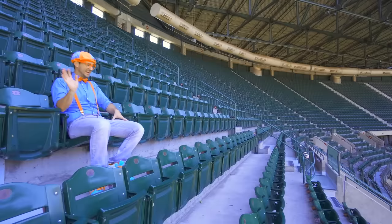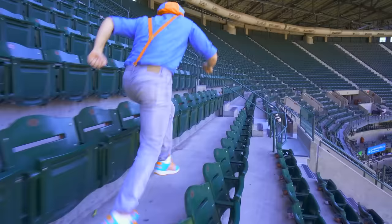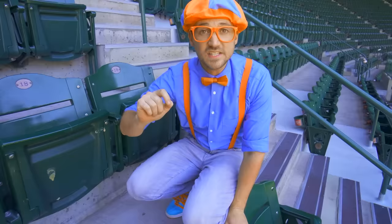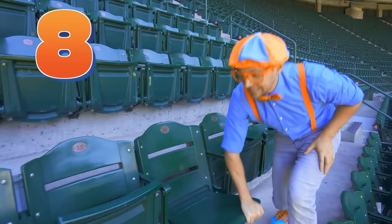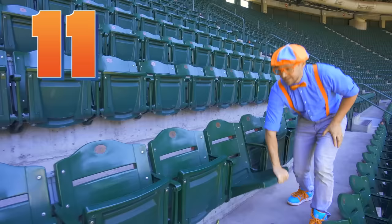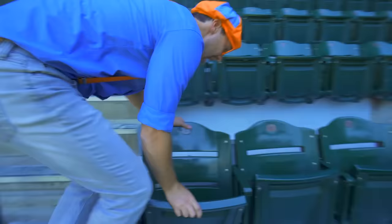Check out these seats. Whoa, there are so many seats in the stadium. Hey, I have an idea. Why don't we count them? Okay, let's start down here. Let's count this row of seats. Ready? 1, 2, 3, 4, 5, 6, 7, 8, 9, 10, 11, 12, 13, 14, 15, 16, 17, 18, and 19. Whoa, that's a lot of seats in this row.